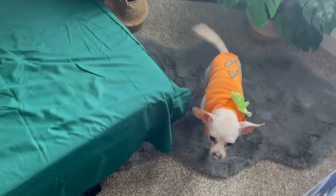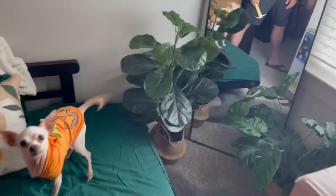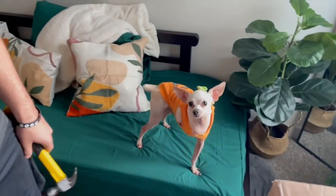He has found his new little spot right here in front of the mirror. So cute. Cameron just did a lot of measuring. Relax. Just want to take some pictures.